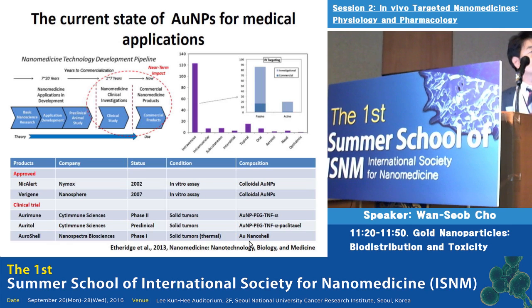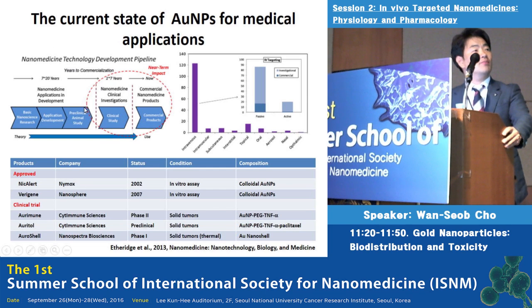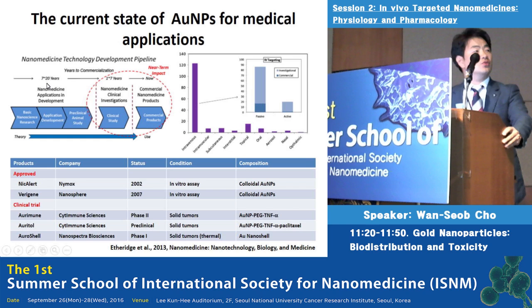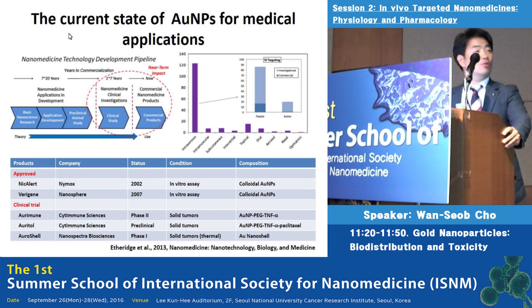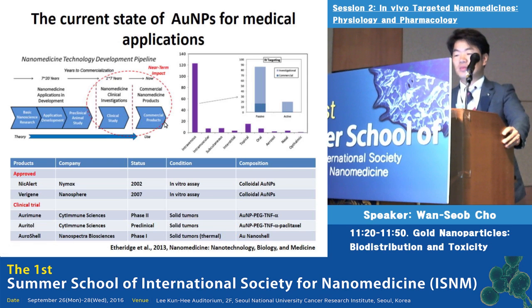To be approved by the FDA, the nanomedicine technology development pipeline takes a very long period of time. First is the nanomedicine application in development. It takes about 7 to 20 years, and is composed of basic research and preclinical animal studies. After that, if the nanomedicines are confirmed as safe and effective, they go into clinical investigation. It takes 1 to 7 years, and finally it comes to the market.